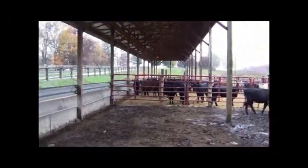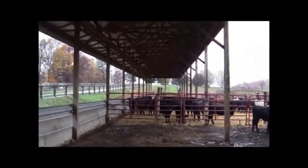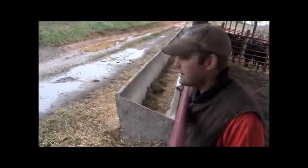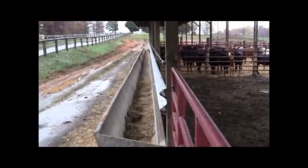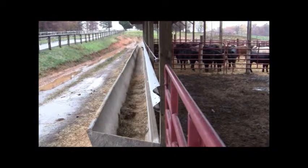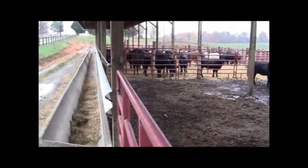Especially when I start them out, I don't like to pile it up in there a whole bunch. Yeah, that middle pen there, see that bunk's a little wet right there on pen number 2. They've been over there licking on it, see? That pen number 3, see, it's just got a little, it's about right. This pen here, they're wanting some more, which is good.